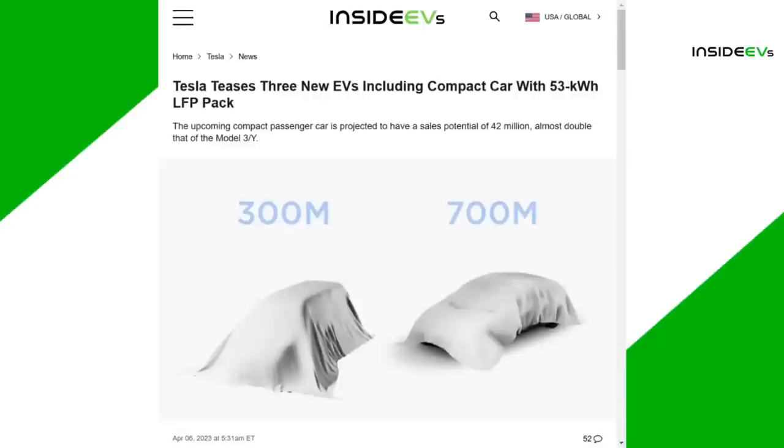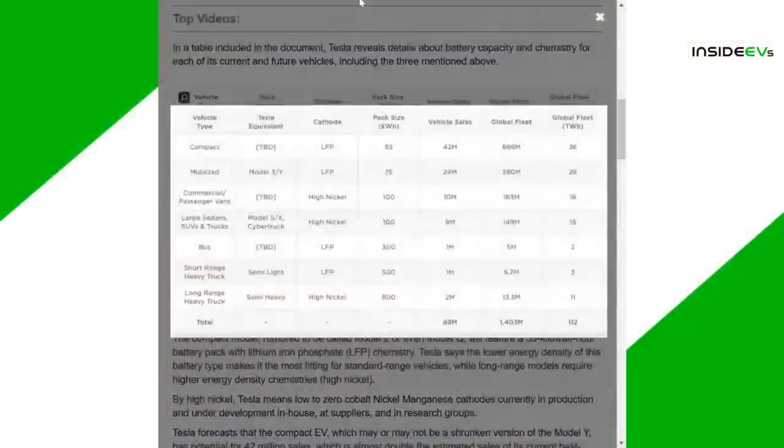We all probably know that the company has a more affordable model planned. In this document, we're told that we'll have a 53 kilowatt hour LFP battery, and they hope to make 4 million of them a year. Eventually, that's 2 million out of the Mexico Gigafactory that was just announced, and then 2 million split between Berlin and Shanghai somehow. The other new vehicles will be, according to this document, a van in both passenger and commercial flavors, along with a bus.